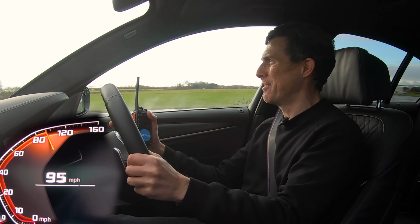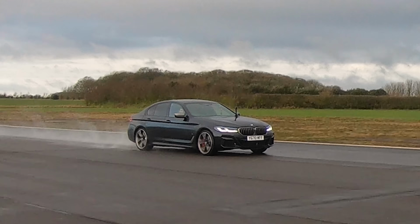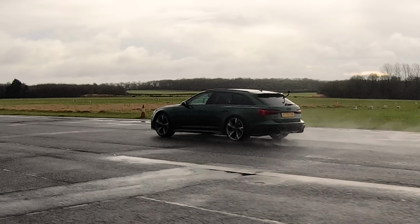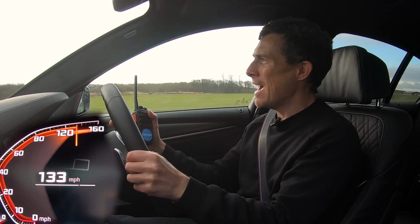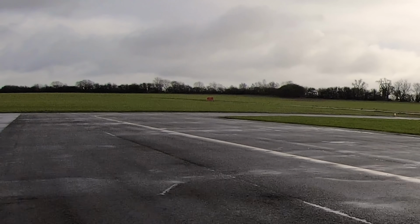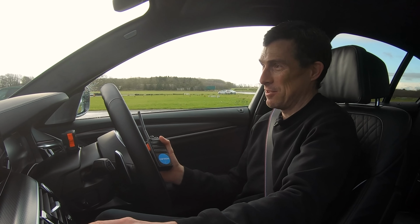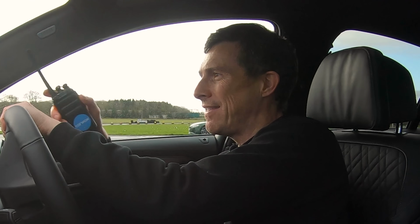This was so slow at kicking down. And the R6 is just going. Now it's kind of not really increasing its lead that much. Whoa, get on the brakes. There's the end of the runway. Oh dear. Yeah, I should put the hazards on. That's exactly what my heart was doing. Don't want to go off the end there.